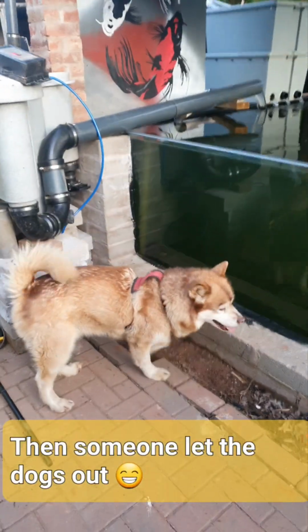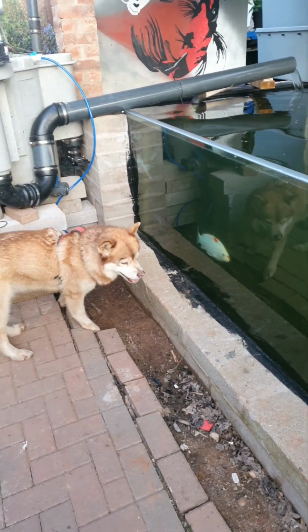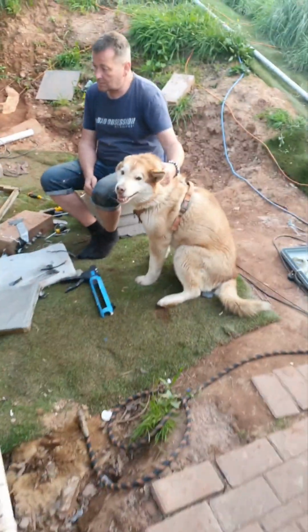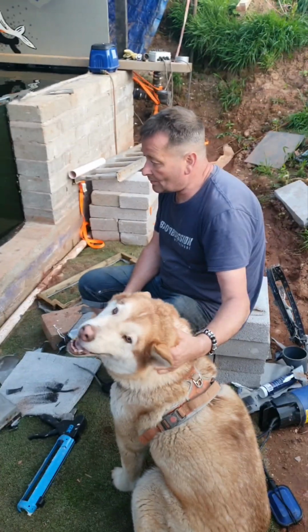Okay, so now we've let the girls out to see this for the first time, and they're well intrigued with these fish. Look at Maggie, she's been a proper pond watcher all her life anyway, and she's just like, oh my god! Laura's having a fuss with Dad, because she loves the fuss, because she's spoiled.